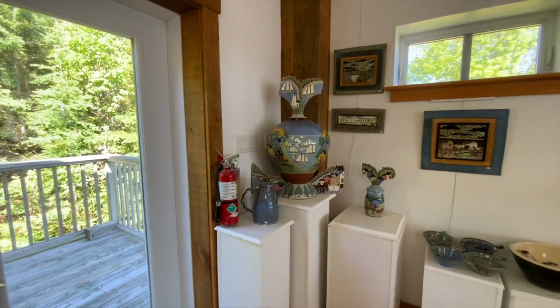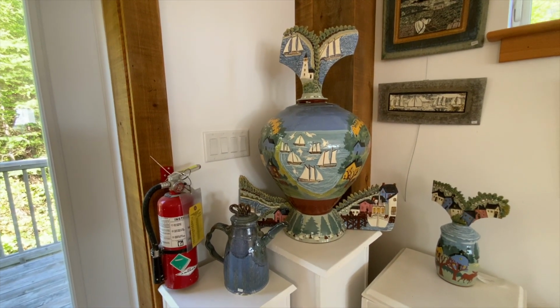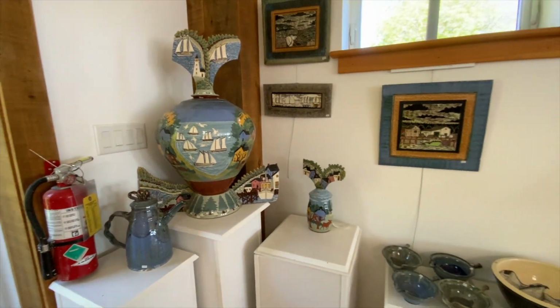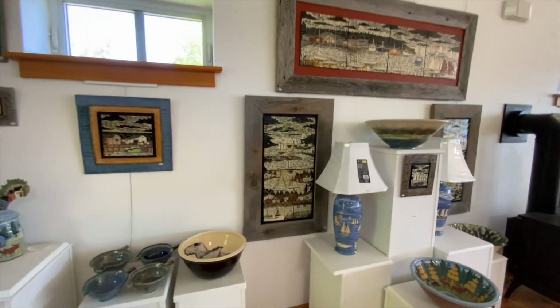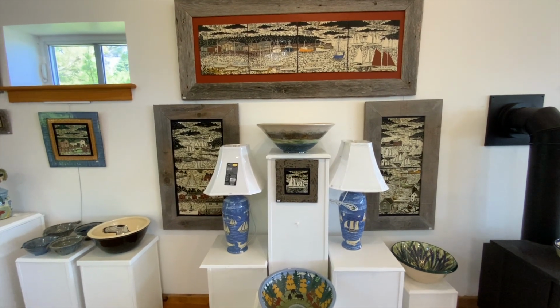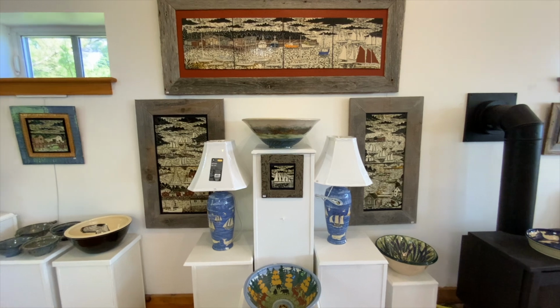That is an old piece. That should be in the permanent collection, except if I took it home, the cats might break it. But that's a 20-year-old piece. Once again, lots of pieces, different height, so people have something in their view all the time.